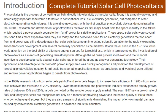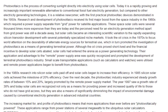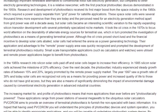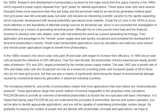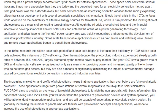It took the oil crisis in the 1970s to focus world attention on the desirability of alternate energy sources for terrestrial use, which in turn promoted the investigation of photovoltaics as a means of generating terrestrial power. Although the oil crisis proved short-lived and the financial incentive to develop solar cells abated, solar cells had entered the arena as a power-generating technology. Their application and advantage to the remote power supply area was quickly recognized and prompted the development of terrestrial photovoltaics industry. Small-scale transportable applications such as calculators and watches were utilized, and remote power applications began to benefit from photovoltaics.